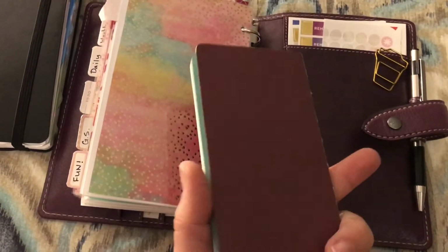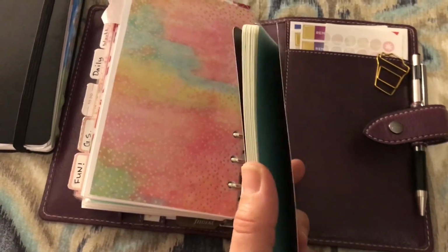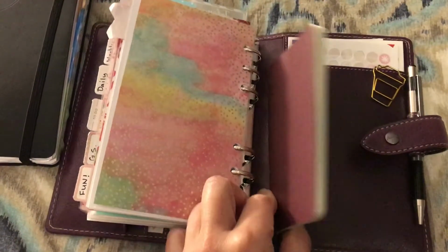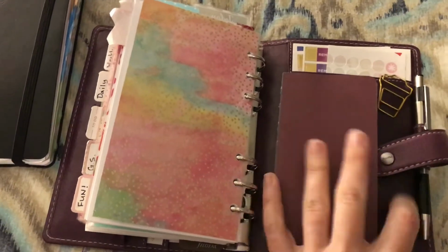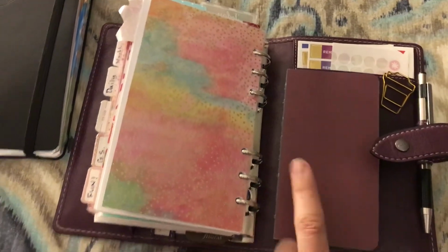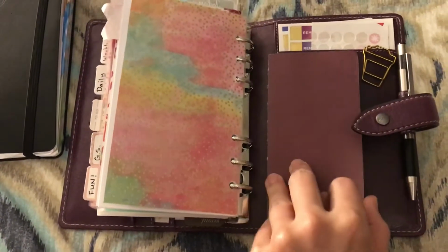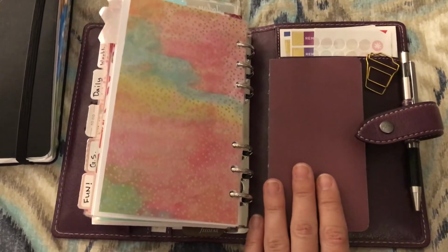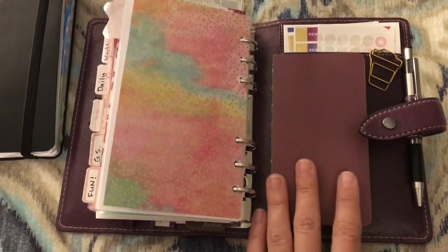What I'm using it for now, I just slip the back cover into here. And that way I have it with me, and it kind of blends in. It matches the colors, which I like. This is what I'm using to store sensitive info. So whether it's a password to a website that I need to reference or something, I put it in here.